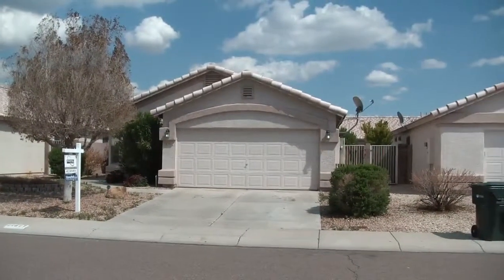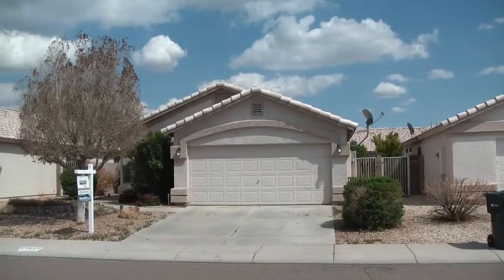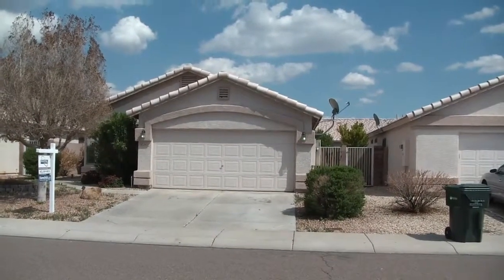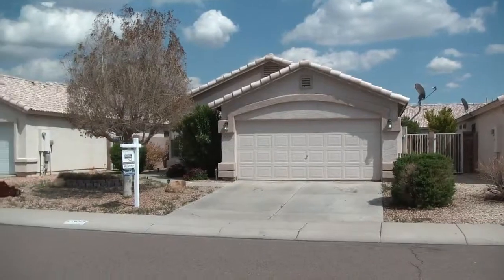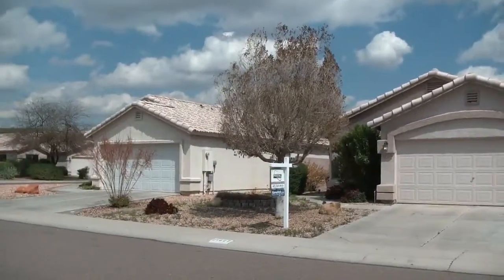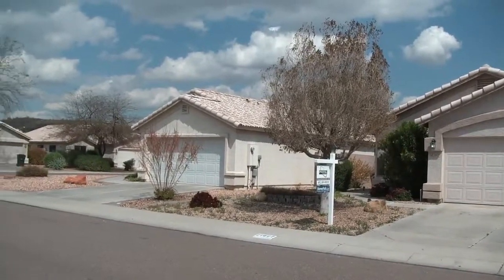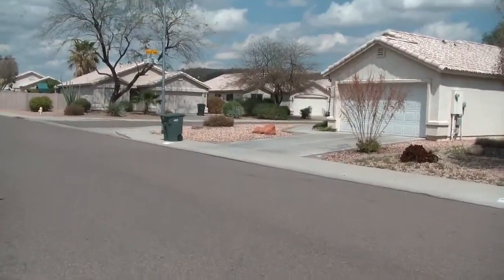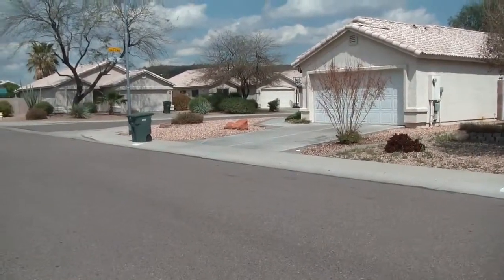We are at 21827 North 32nd Avenue in Phoenix. This is quite a nice area. It's actually developed in 1997. It's called Terracina. You can see in the background of that large tree there's a mountain. It's just beautiful.